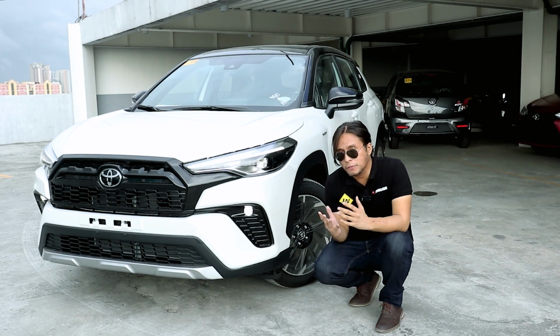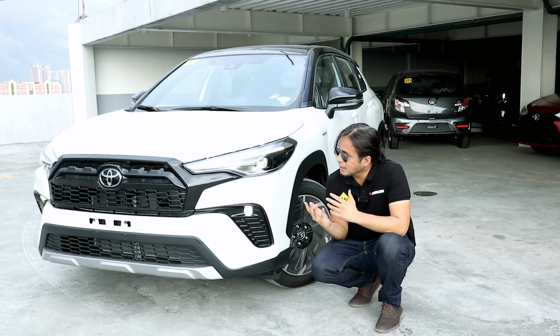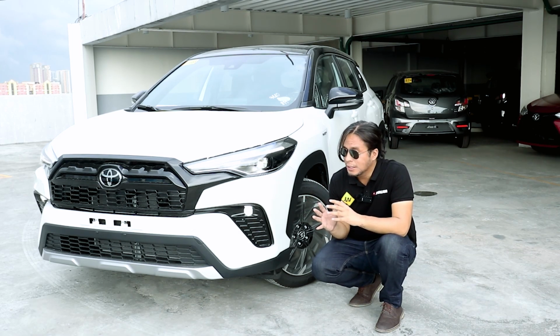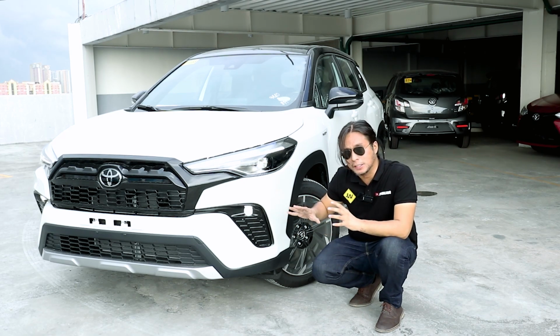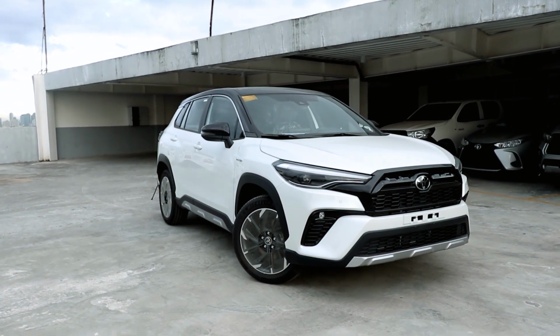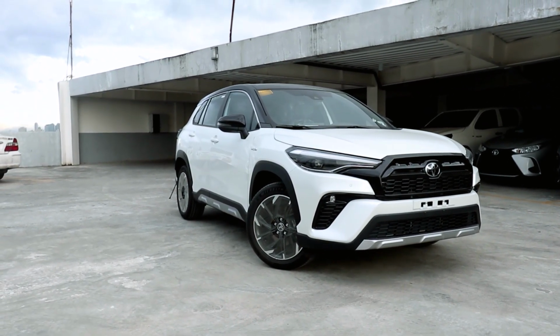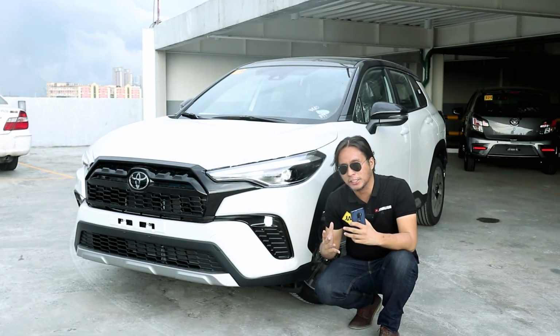Now, I have to commend Toyota for the changes that they made here. Unlike other local GRS models, this doesn't look like a regular Corolla Cross with a couple of accessories slapped on. It actually looks like a full facelift. Aside from the headlamps, almost everything here has been changed. You got a new grille, you got a new front fascia. Overall, the entire front end of the car looks more rugged, more masculine.